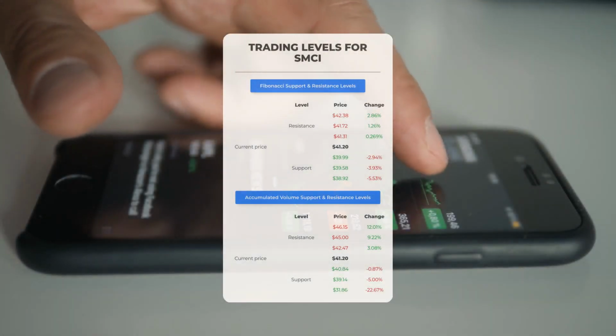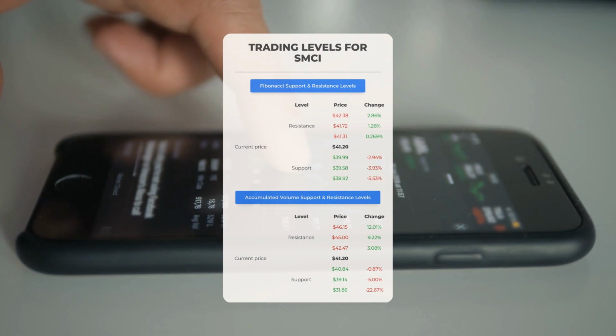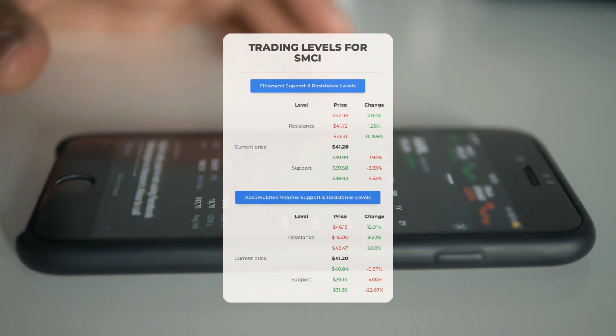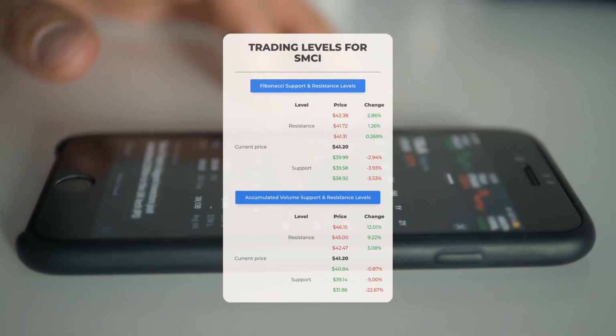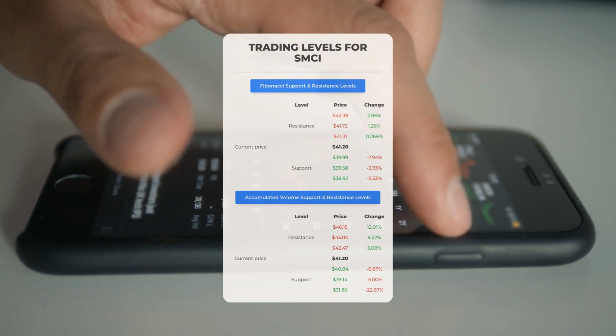Now let's discuss some potential day trading levels for Supermicro Computer. In the event of an upward trend, the first resistance level for Supermicro Computer is at $42.47. If you do not own any shares, you may want to wait for this level to be breached before entering a position. For those already holding the stock, this could be a level to consider for swing trading.